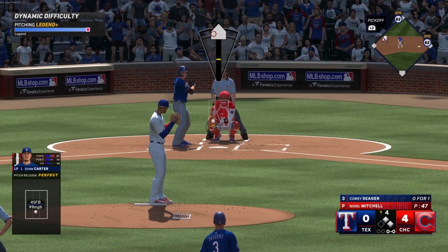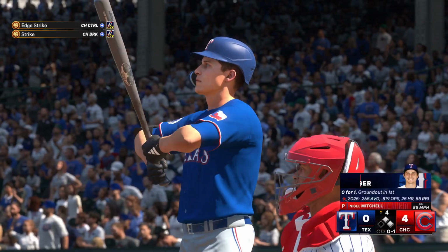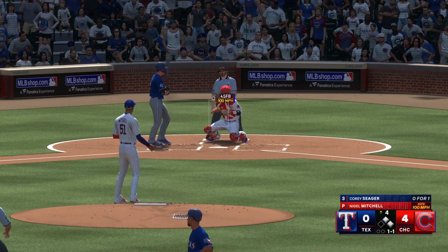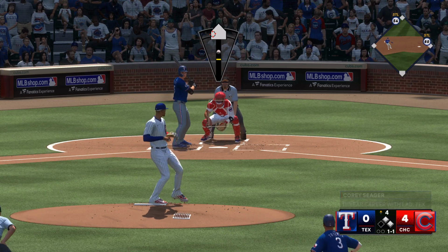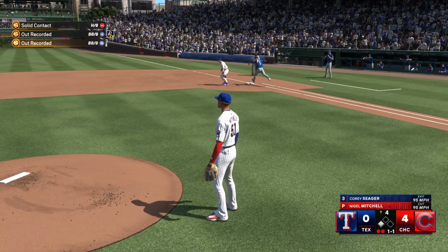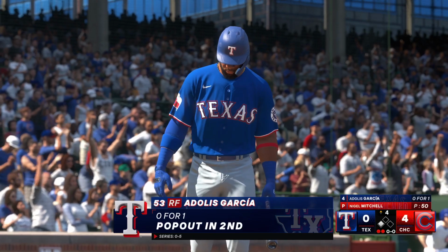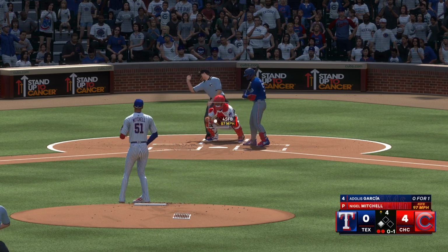Seager stands in now. That's in for a strike. Next offering upstairs. The Rangers with a chance to get back into it here in the second game of the series. On the ground right side, 4, 6, 3, and they turn the double play. Sometimes double plays get turned so quickly that you don't really get to appreciate all of the finer details and how these guys execute them. Right there, really nice footwork, and a good feed to second was the key to pulling it off.